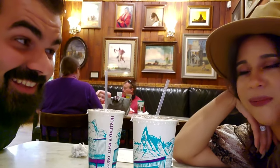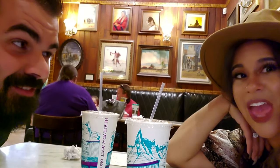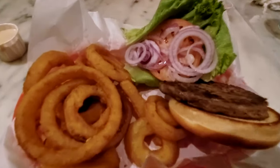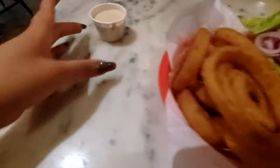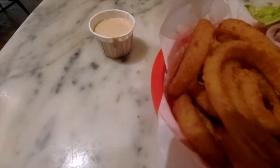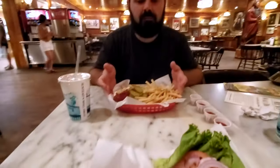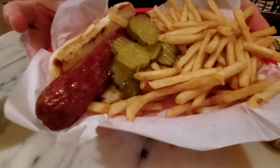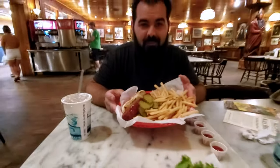Rob got a buffalo hot dog and I got a buffalo burger again. So she loves buffalo burgers. It's just fitting, you know, if you're gonna eat a burger, might as well just be buffalo when you're here. Duh. So got the bison burger, but this time I got onion rings and their homemade ranch sauce, which is chipotle. And then Rob got the buffalo hot dog with french fries. Looks delicious.